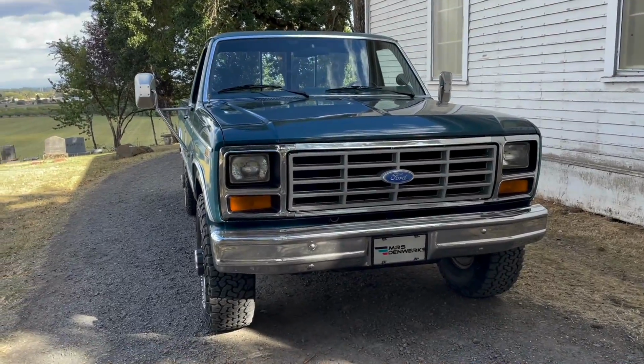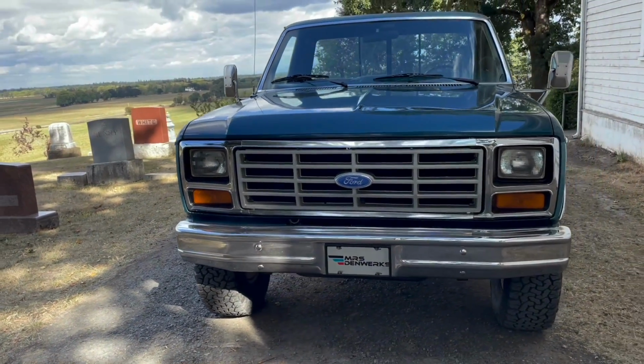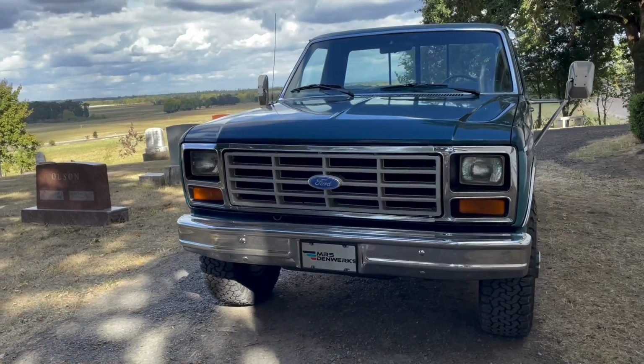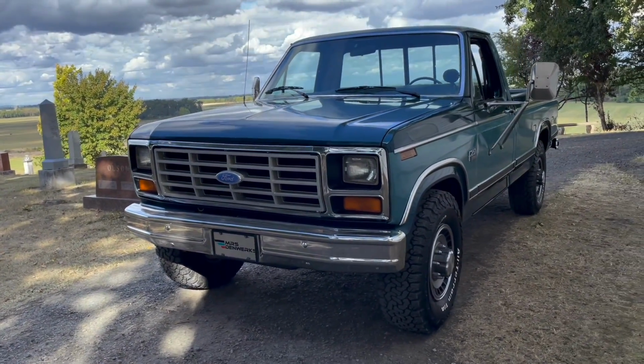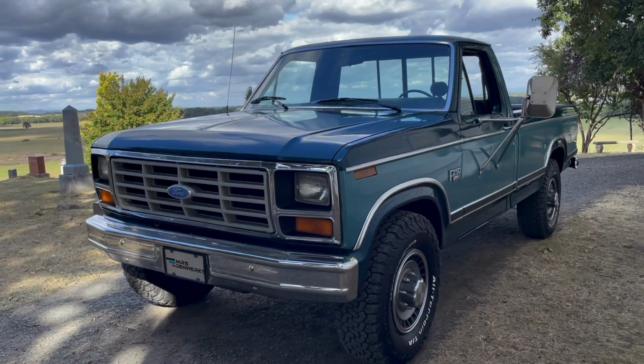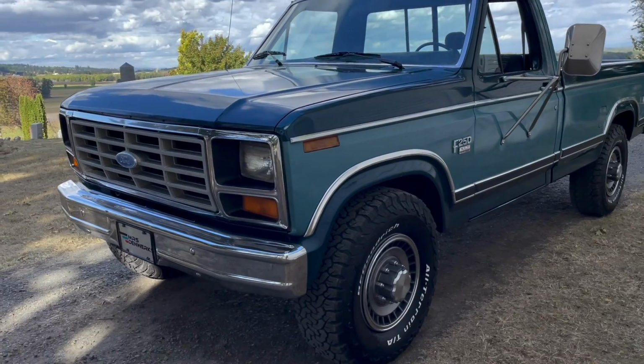It's Leslie with Denwerks Vintage Cars. We're going to do a walk around on this 1983 Ford F250 XLT diesel truck. And it's also got the trailer camper package on it as well. It's a really neat truck.